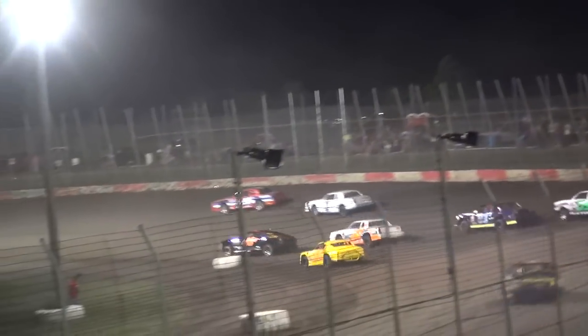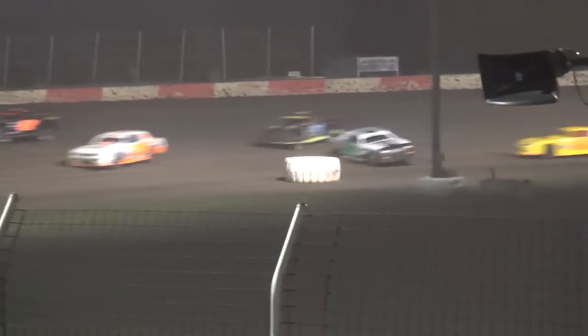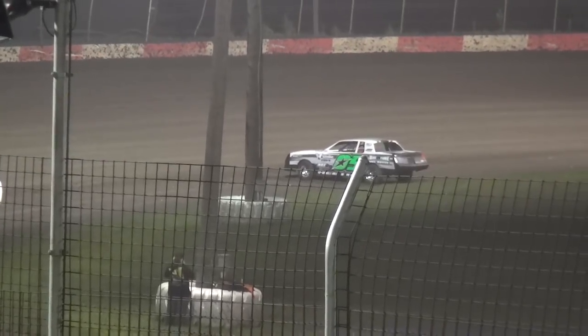Kevin Anderson has already gone to victory lane for your USRA factory stocks this season here at Lakeside Speedway. He has 3 wins to Brett Heater's 7, trying to pick up win number 4 here tonight. Nick Whalen hanging on to that second spot. Here comes Sam Scott. Oh no, Heater goes around. The yellow flag is out for the 05.